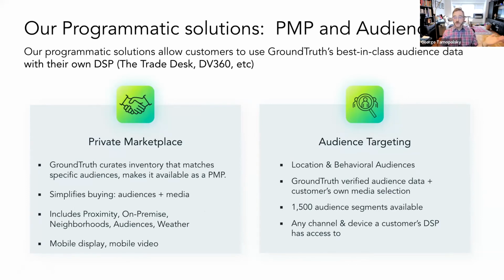Or the other door you can walk through with us programmatically, if you're already using a third-party DSP like the Trade Desk, is through audience targeting. Our audiences are based on past visitation behavior, and it's a fixed list of 1,500 really robust audience segments. And if you're curious, we are updating those audiences daily on our side, and inside a DSP like the Trade Desk, we're updating them on a weekly basis. Because again, freshness of data is very important.